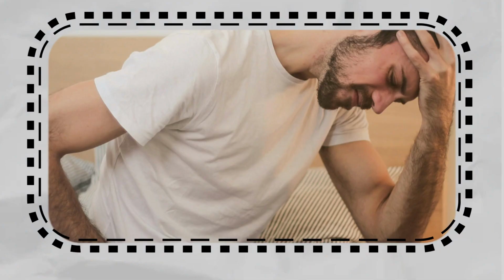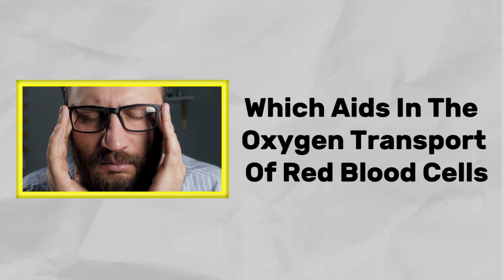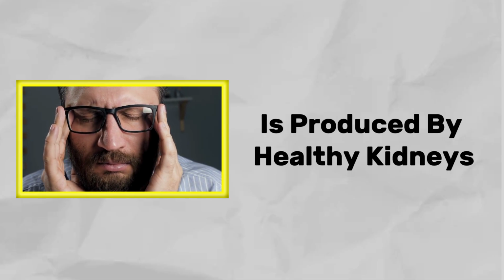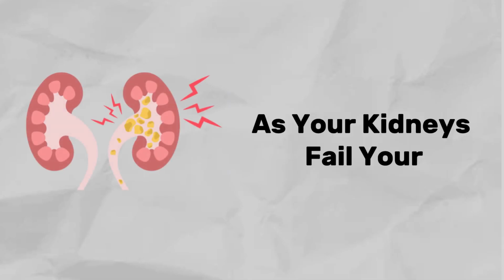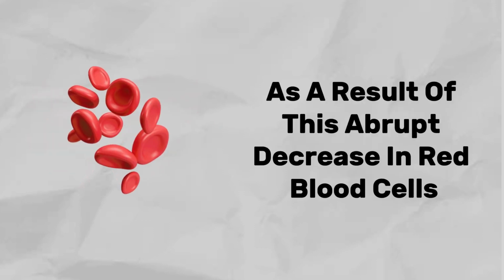The person will get puffiness in their cheeks, hands that are too tight, and edema in their ankles and feet when this happens. 6. Extreme fatigue. A hormone called erythropoietin, which aids in the oxygen transport of red blood cells, is produced by healthy kidneys. These hormone levels sharply decrease as your kidneys fail. Your body becomes exhausted and feeble as a result of this abrupt decrease in red blood cells.